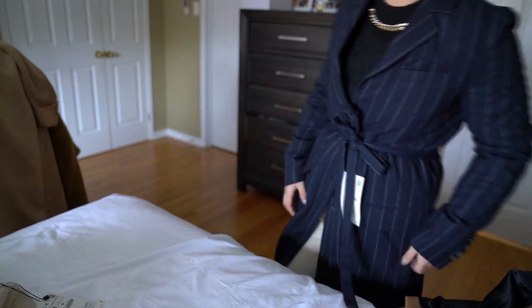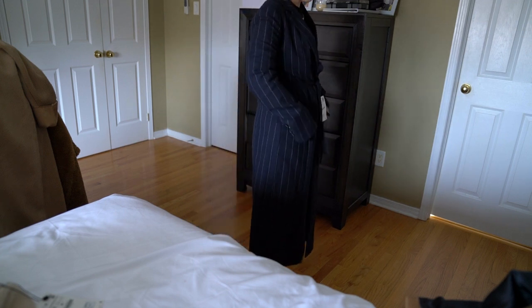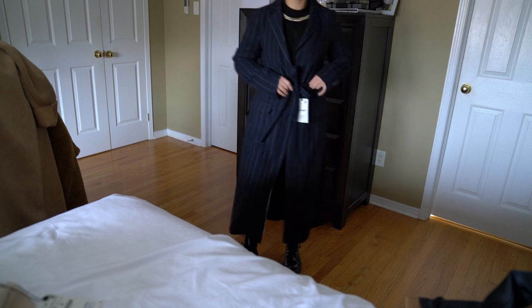I'm not sure if the camera will pick up how thin it is. It's really like a piece of cloth, like super thin. There's no thickness to it whatsoever, no lining. It's a navy with stripes on it. It has pockets, and it comes with a thin belt as well.